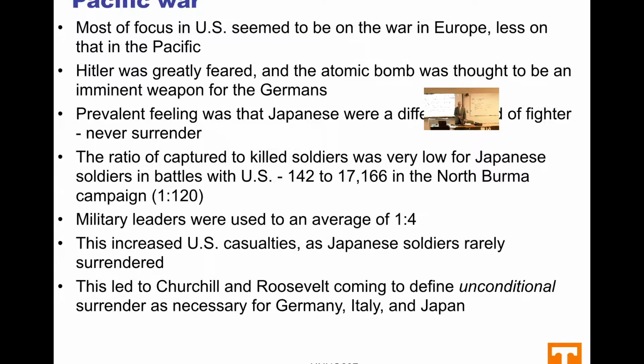The Pacific War was continuing, of course, with full force. Most of our focus at that time was on the European war. That was closer to home. London was under attack. France, Netherlands, Belgium had been taken by Hitler. And so our focus was most on the European war. Of course, the fear was that Hitler would get to the atomic bomb before we did. That promoted great focus on that.